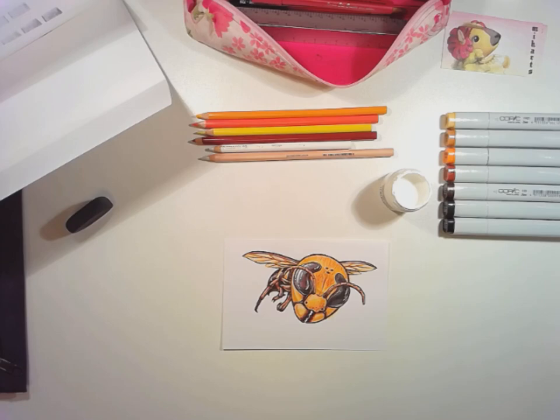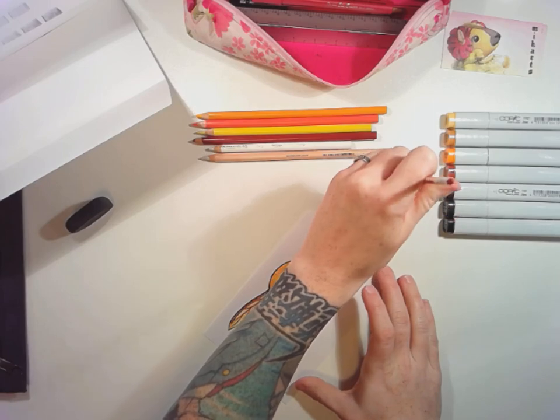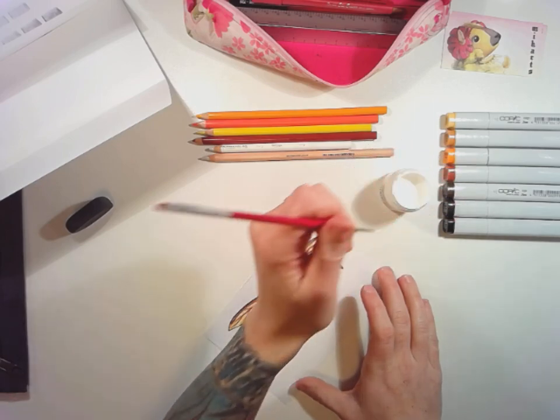I'm gonna switch to a different reference and see if there's anything else I should add a little shine to. Well, it looks like the wings actually deserve a little bit.